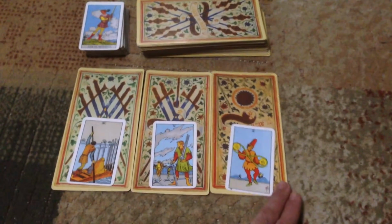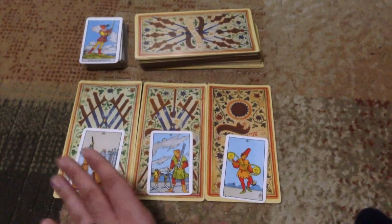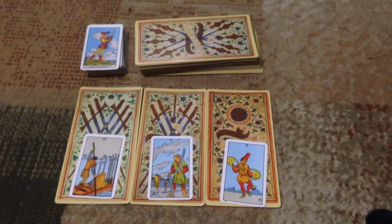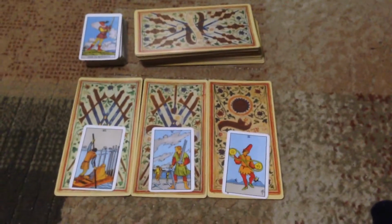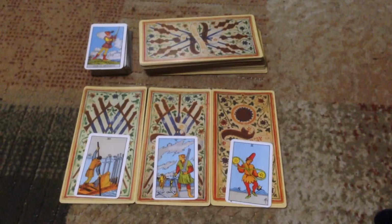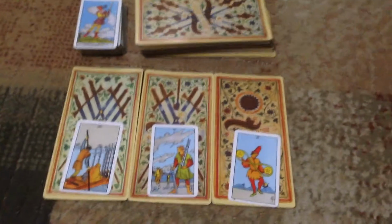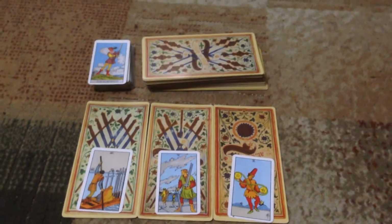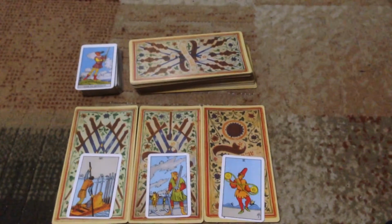So one of the biggest, really good things about the pip deck is that this type of deck allows you to see directly what the energy is, how the energy is moving, how the different types of energy are interacting. Pip decks give me personally a really clear view of what's going on. Through the years I've decided that I'm more drawn to read with pip cards, primarily because I'm able to see clearly what's going on.